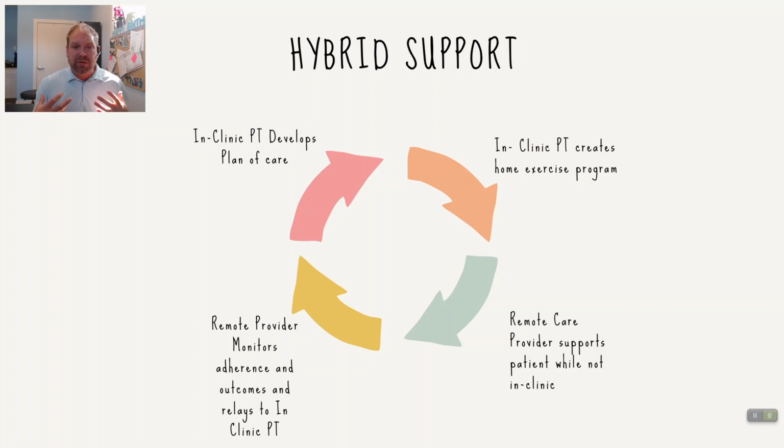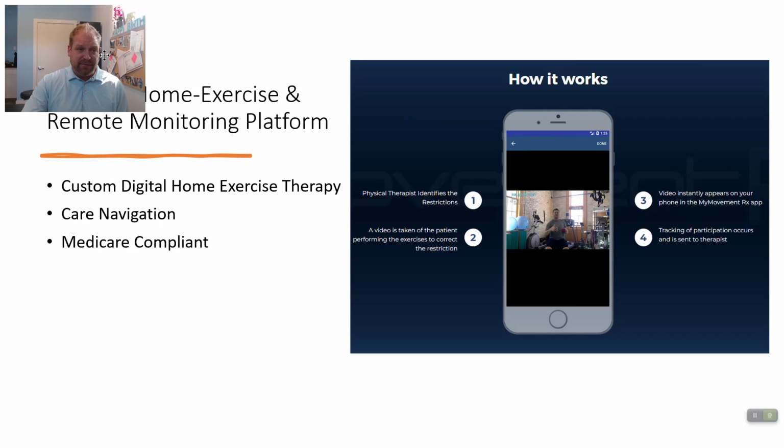So it's really a hybrid support system. We know we start with the in-clinic PT. They're developing the plan of care, right? That includes then moving on to the home exercise program, which most physical therapists are already doing. We're using technology. We're using videos. We're using customized videos for the patient that you create with them. You're involving them. Then the remote care provider is supplementing that care while the patient's not in the clinic, right? So they are monitoring daily, weekly, and they're communicating with the patient, as well as the remote monitor is monitoring adherence and outcomes. It's also relaying that information to the in-clinic PT. So we're making a significant difference there.